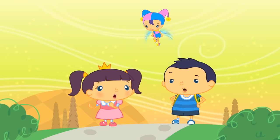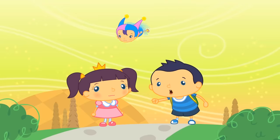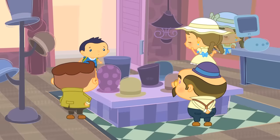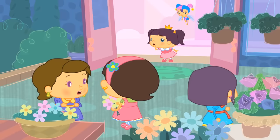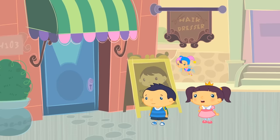We need to find which shop H-Monster was visiting if we're gonna solve the final clue. Let's find out. The last shop on the street is the hairdresser. Shall we take a look inside?